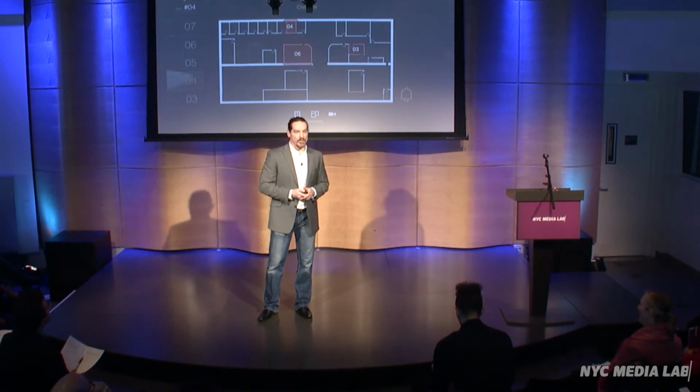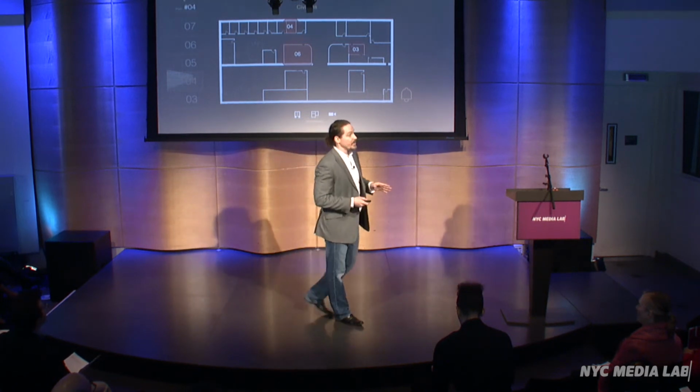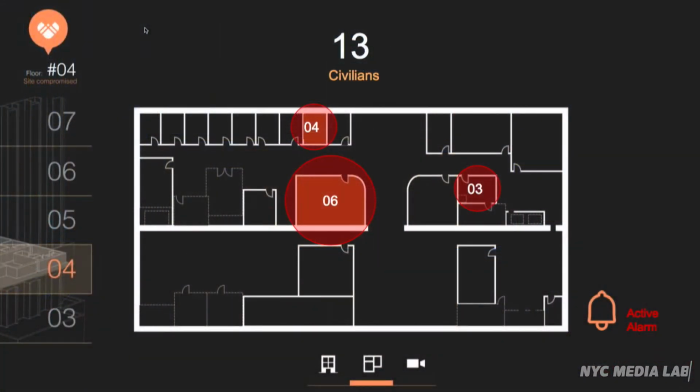And here's an example of our visualization. As you can see, it's rather simple. A tip that we kept getting from firefighters was to keep it simple, and in their words, to idiot-proof it. So we're pretty happy with what we came up with.